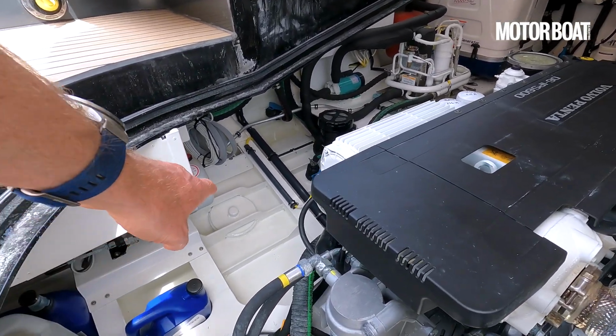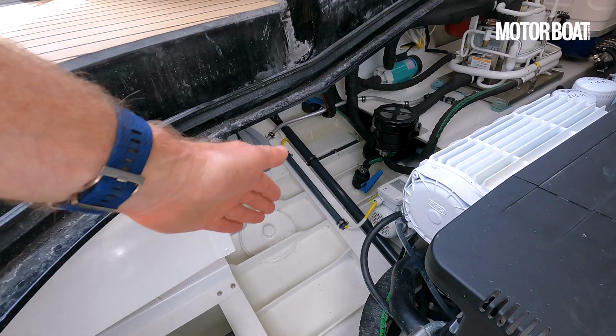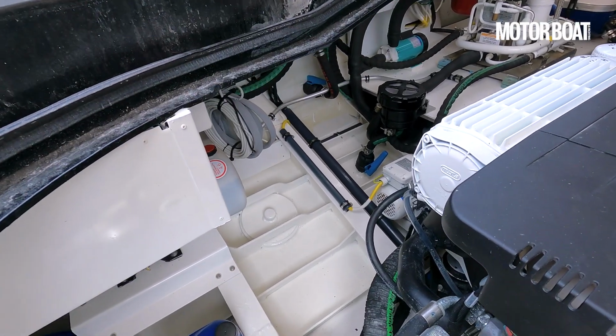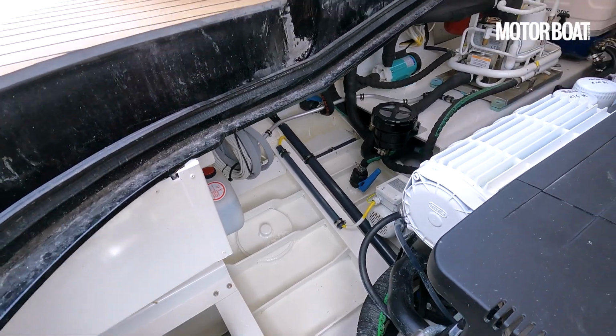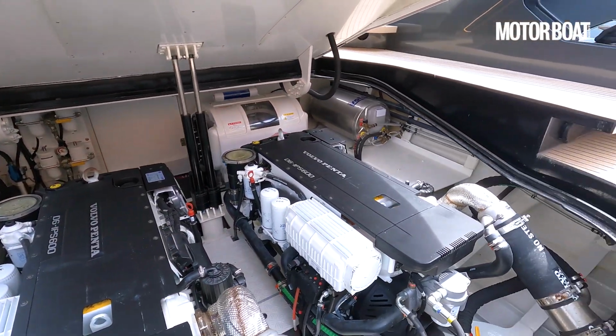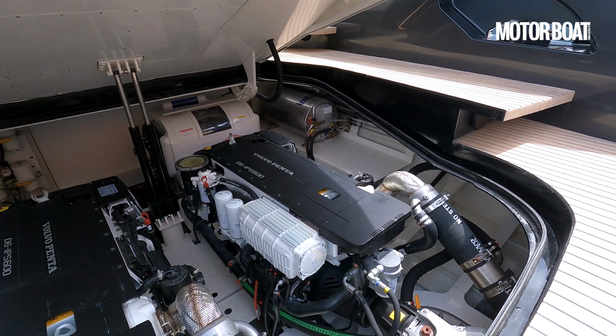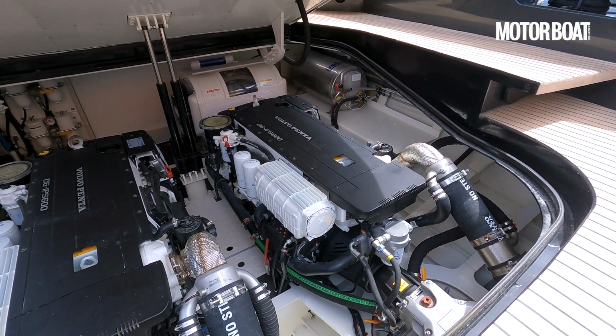And here is that aluminium construction. So you can see the hull itself, but all those reinforced stringers along either side makes it a really strong, really stiff structure. And I'm told you really notice that when you're driving it. There's no flexing at all. It just feels totally robust.